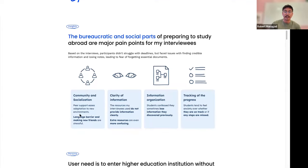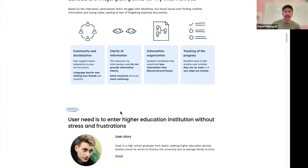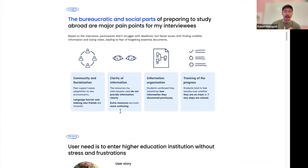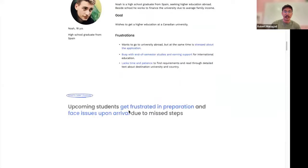Another way of putting it is that when there's a lot of information being presented to folks all at once, the first thing that I try to do is pick the thing that matters the most to me. But when there's too many things on the page, it starts to get a little too fuzzy.